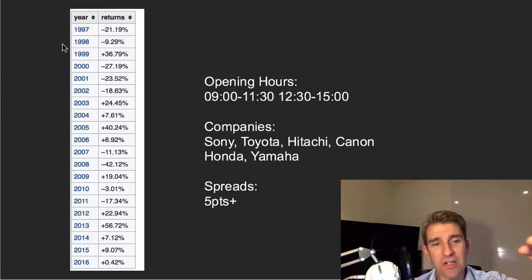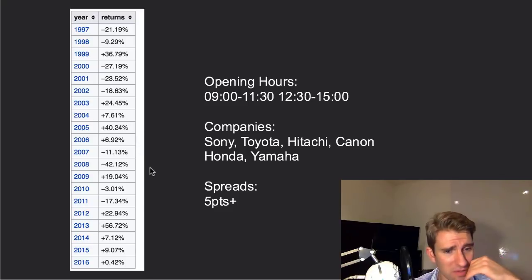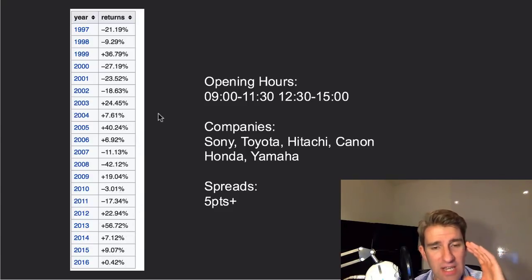Now, look at the volatility of this. This is the kind of thing that you're playing when you're trading this market. You know, minus 21%, minus 9, 30, plus 36, minus 27. You can see the swings. The single digits are rare. It's just a crazy, crazy index, with the potential for serious volatility.